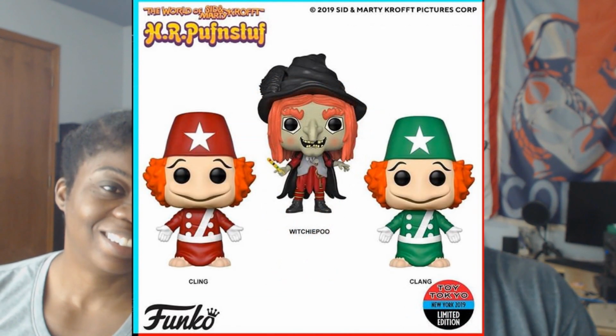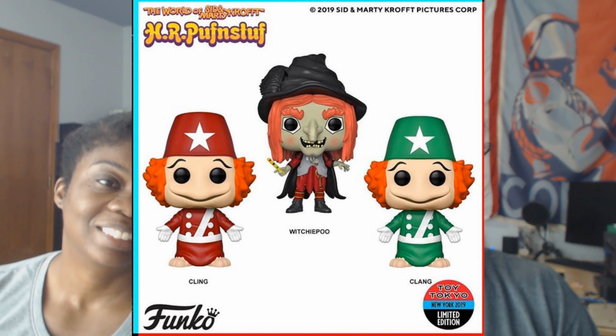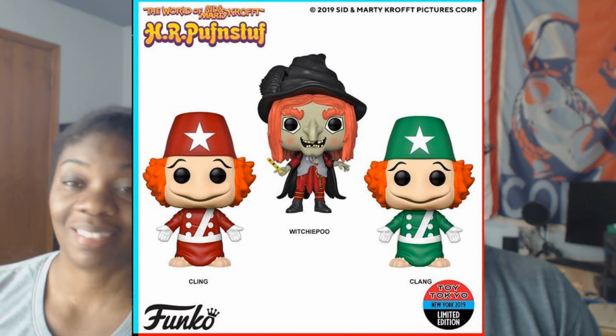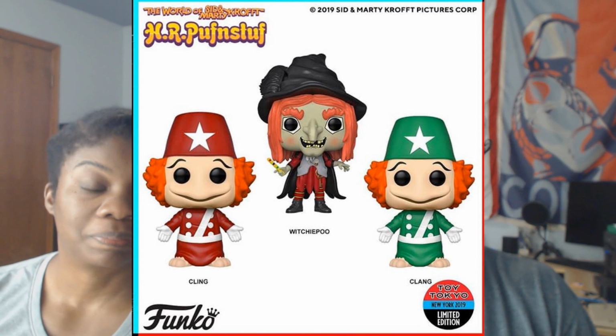Oh, come on, Funko. Oh, that looks cute. H.R. Pufnstuf, Kling, Clang, and Witchiepoo. And I'm a sucker for H.R. Pufnstuf, Sid and Marty Krofft stuff. I don't have any. They had H.R. Pufnstuf at the previous convention. I wasn't able to get it. And it's going to Toy Tokyo. Yeah, it's going to Toy Tokyo, so I'm not going to see it at all.